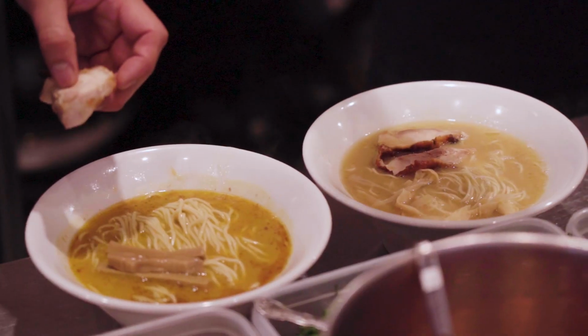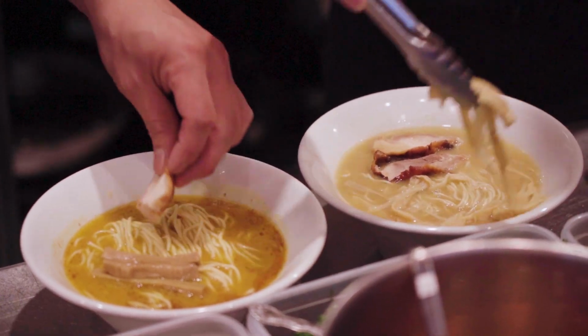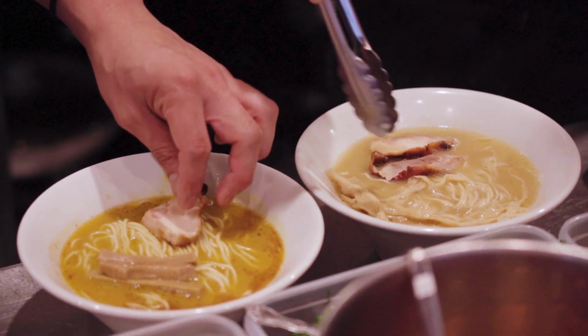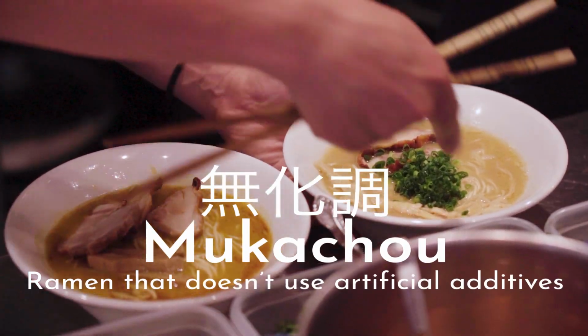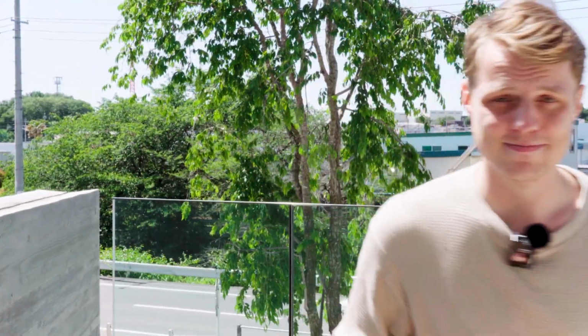For this week's word of the bowl, I'm going to go a little bit different. It's not a conventional word that you would find in daily conversation, but Tanabe takes pride in his ramen being mukacho, which means free from any artificial seasoning. So join me as we grab a bowl.